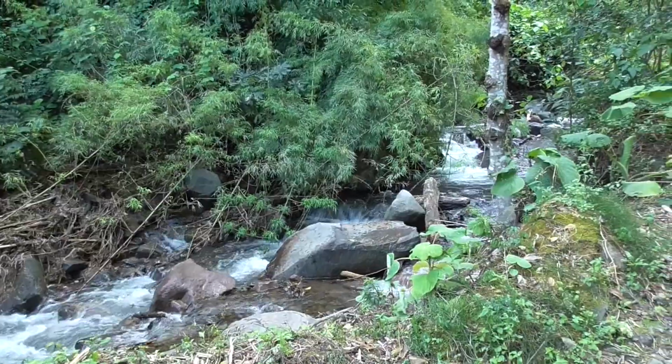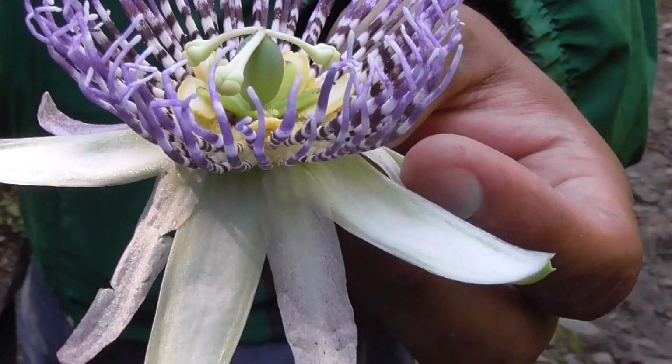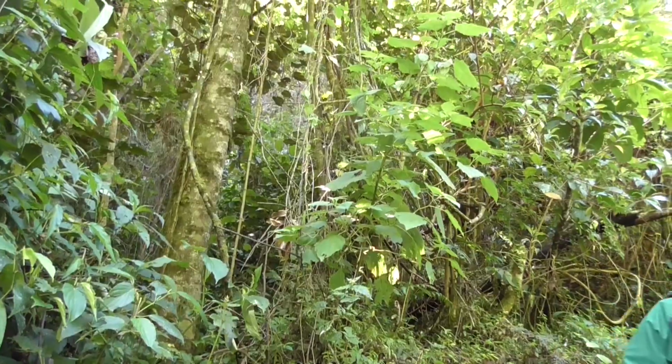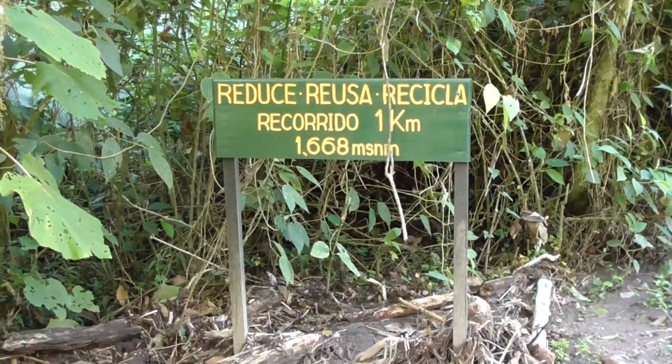Nut, and when they grow. And this is a passion fruit flower, a maracuya. It smells wonderful. Maracuya vines. I'm learning all kinds of interesting things.